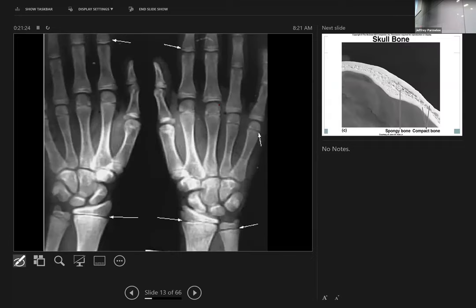Now, if you were a rookie radiologist and you looked at this x-ray, you'd be like, oh my God, they broke every bone in their body. There's a hairline fracture everywhere. All these little lines? No, that's okay. Well, you're looking at it as a child. And so we're going to talk about how bone develops and grows.